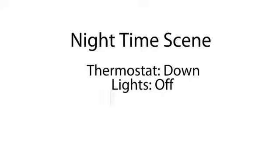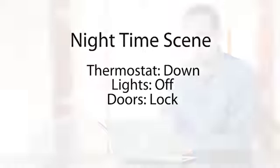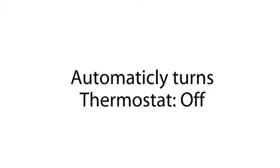A real popular scene to run would be a nighttime scene when they're going to bed. If they want their thermostats to go down to a certain temperature, their lights to go off, their locks to lock in their home, then they would run that scene as well. Another really cool feature that we have besides the scenes is these event rules. If a fire event occurs, what would you like the system to do? The system then here shows that the thermostats would go off.